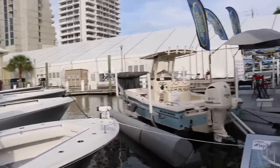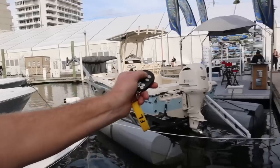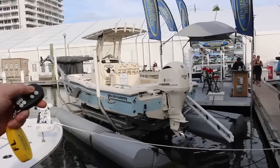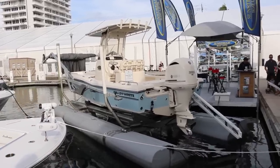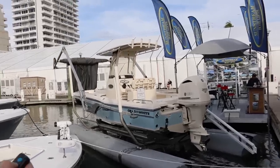That's beautiful. Show them real quick how it works. And you're doing everything with a button. That is so crazy. Look at that, guys. He's just taking it out of the water. Oh man, and now he's gonna put it back in the water. The cover. Wow.